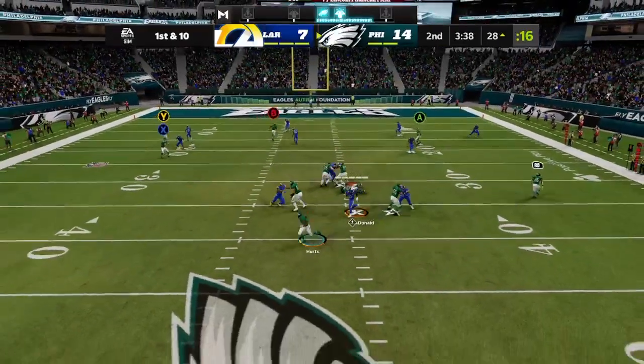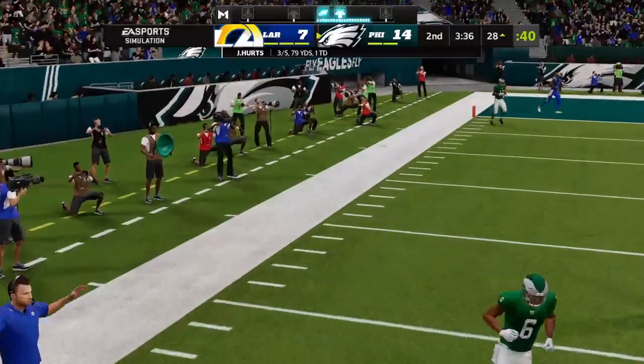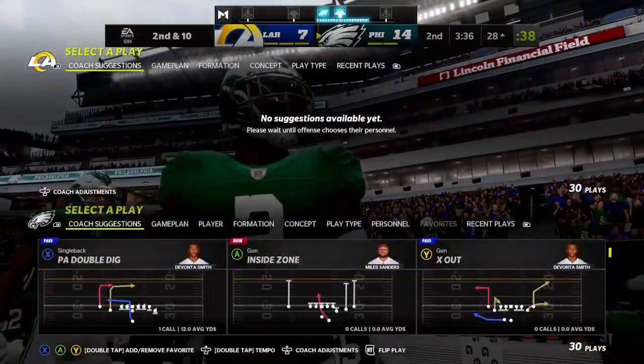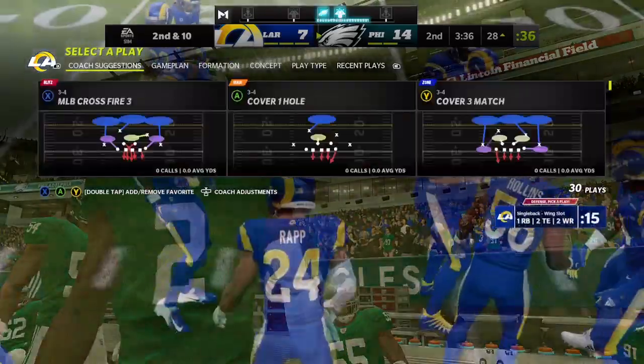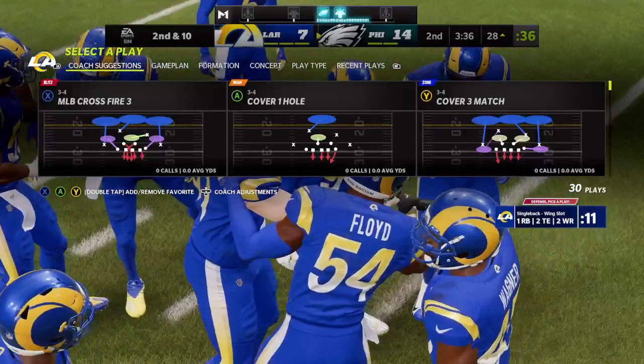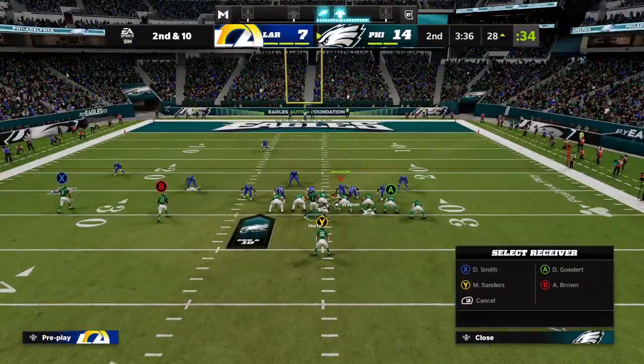Throwing from the gun, it's Hurts, being chased out left. Nothing open downfield, so they'll throw it away. They've given up a few first downs on this drive, but getting the incompletion there should give them something to build on and maybe turn the tide. Here's second and 10, at least slowing down.